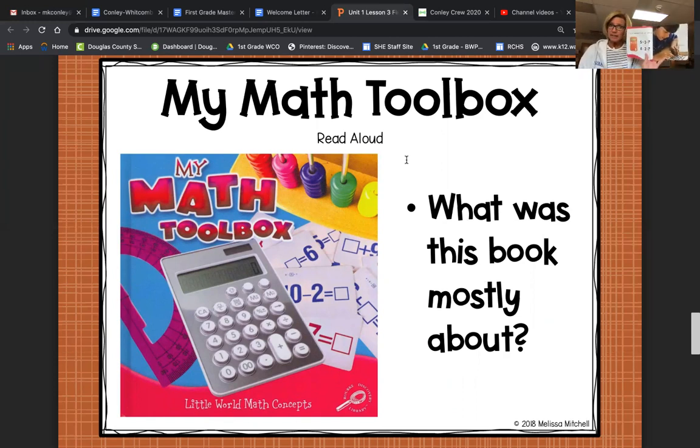I use my calculator to add or subtract. I can punch in the numbers for 5 plus 3. But guess what, first graders? You should be able to do that, right? My calculator has buttons with numbers on it because we're talking about math.